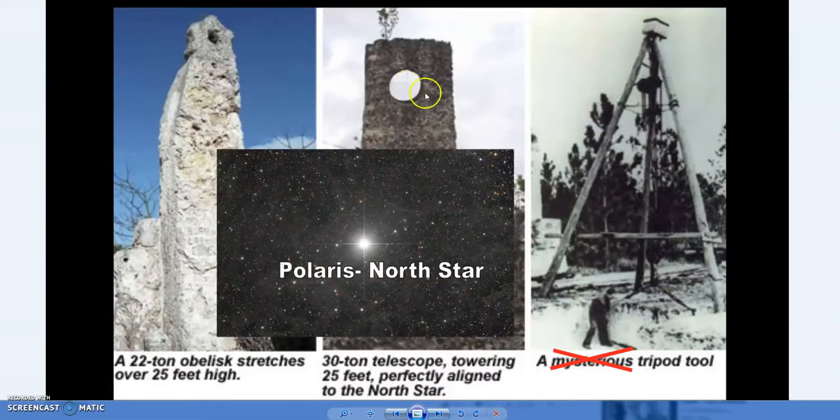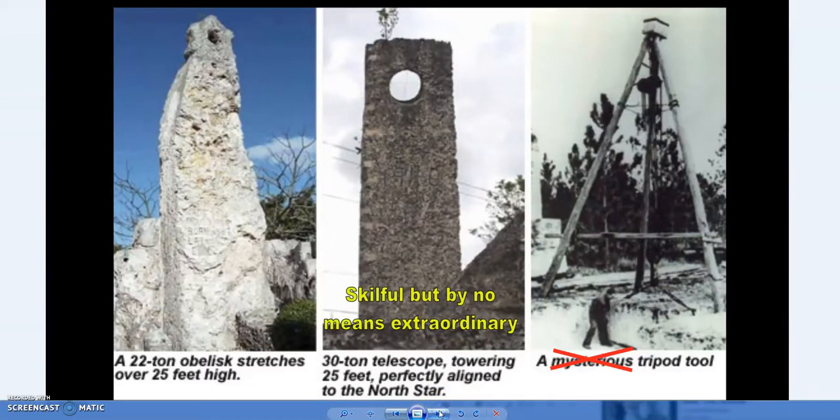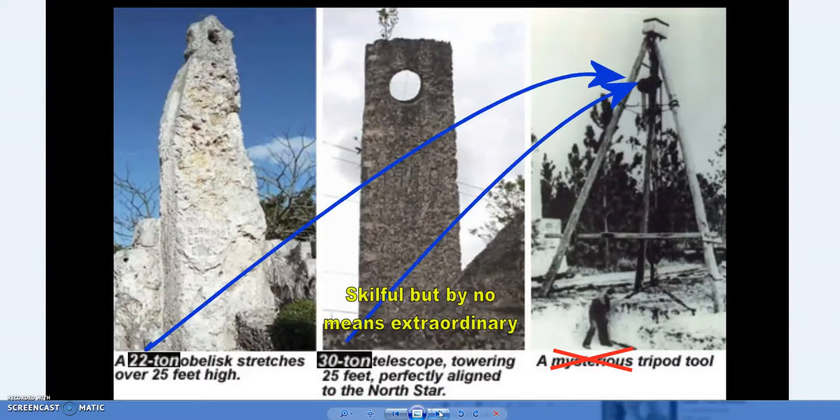That it was aligned to Polaris, the North Star, well, that's not much of a mystery, because Polaris basically stays still in the sky, and if you do a time lapse, all the stars go around it. So aligning it to Polaris is not a hard thing. It's skillful, but it's by no means extraordinary.